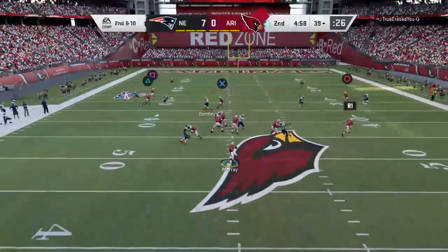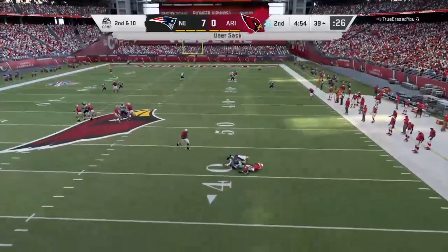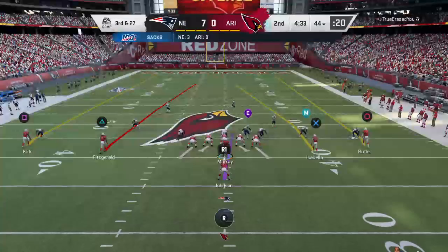Murray looks to throw again, 2nd and 10. Flushed out right. And a big loss here as he's taken down. Michael Bennett, the former Texas A&M Aggie, dropping the hammer.